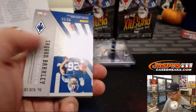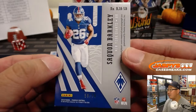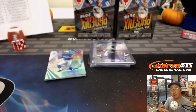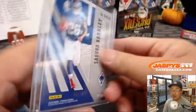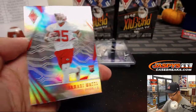Out of 99, Mike Evans. And that's a Saquon Barkley. And it's an autograph. Jersey and auto. Saquon Barkley, the bright spot on the New York Football Giants. 58 out of 99. And who has the Giants in this? Josh Filo with the New York Football Giants. That is strong. Nice. And there's the bust, Jerome Bettis out of 199.